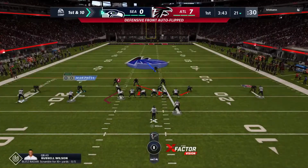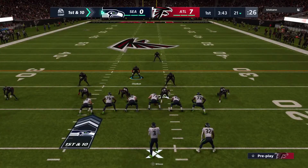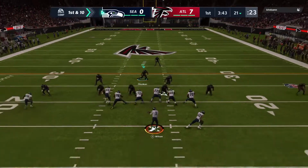Coming to the line here to begin their next drive, the Seahawks offense. They had the interception last time. It led to the opening touchdown. So now 7-0 to score as they start 1st and 10.